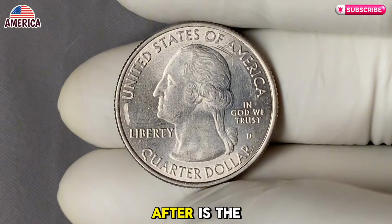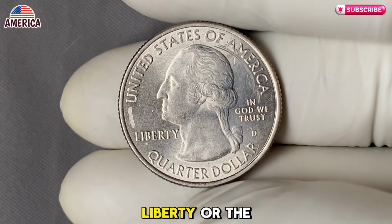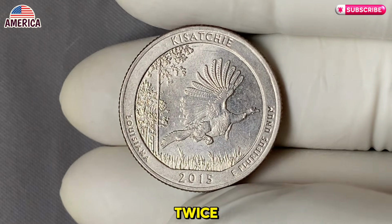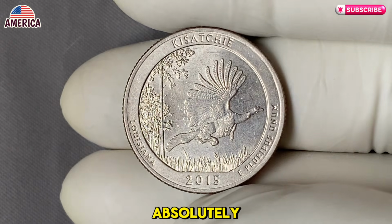One of the most sought after is the double die obverse. If you look carefully at the word Liberty or the inscription above Washington's head, some coins show a faint shadow, almost like the letters were printed twice. That doubling wasn't meant to be there, and collectors absolutely love it.